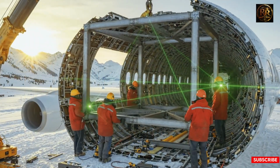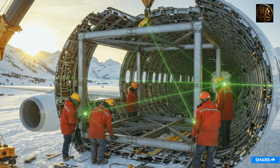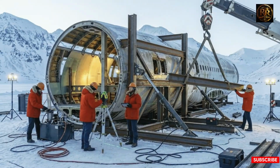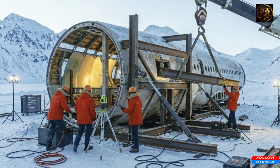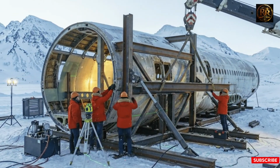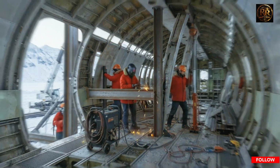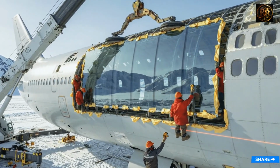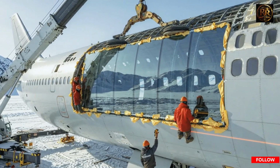The first glass structure connects this aircraft with the endless mountain landscape. The first window becomes a vision of a home surrounded by mountains. Massive glass panels now open the frozen world beyond the aircraft walls.